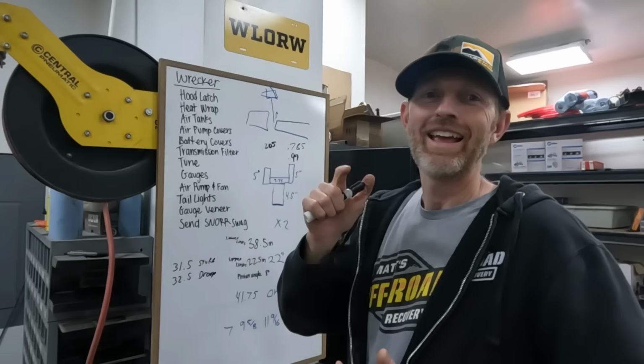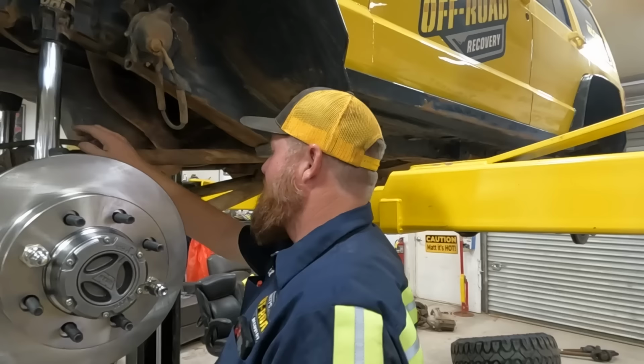What Tom's doing right now is calculating the new volume of the front calipers, super boring stuff, and making sure that we have the right master cylinder so that when we step on the brakes, the Jeep stops. I think it's very unnecessary. It's absolutely necessary that we know exactly how much better our pedal feel is gonna be after we put in this master cylinder. I gotta walk around and figure out what we need.